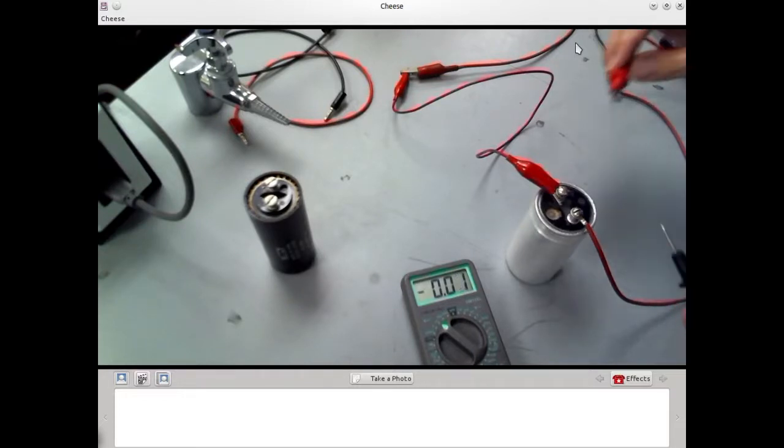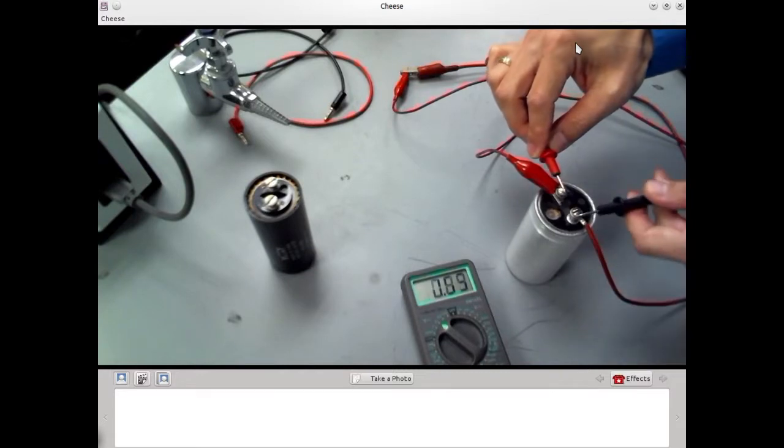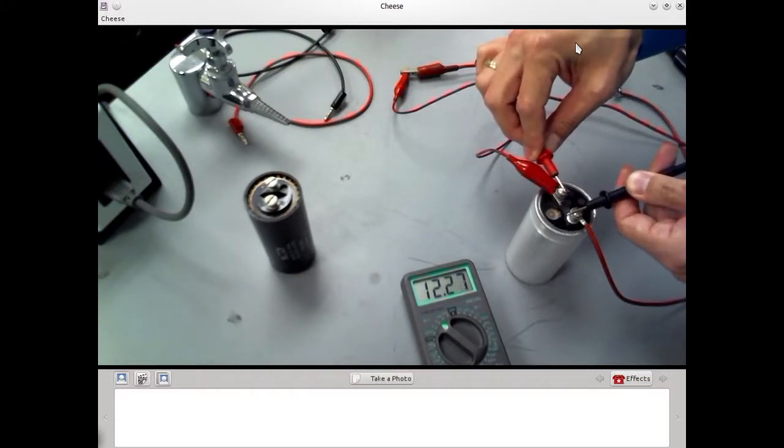Okay, so let's measure the potential difference across the capacitor. 12.3 volts. Okay, so we can test this claim based on energy conservation and charge conservation, specifically here, energy conservation, that the voltage, the electric potential difference across the capacitor, will be the same as the battery. And so it is. Okay?